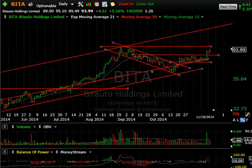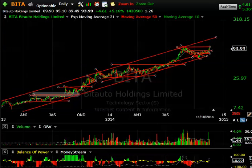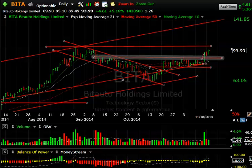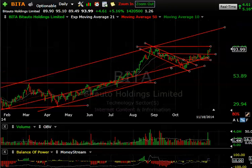Well, superstar BITTA, and you can see this chart for the last couple of years has been awesome. It broke out of that trading range a couple of days ago, popped sharply, and then has been following through the last couple sessions. You can see the pullback yesterday was kind of an inside day, and today popped again. Now, I think we're going to approach and maybe test the 98 range as early as tomorrow.